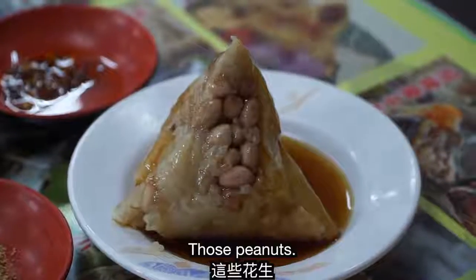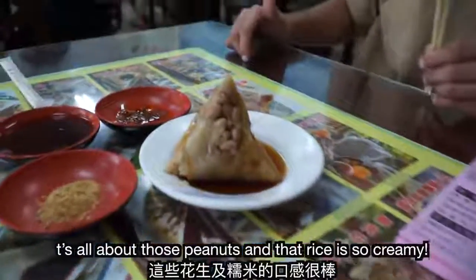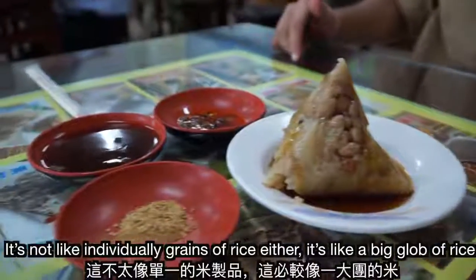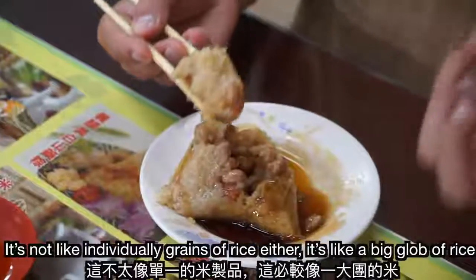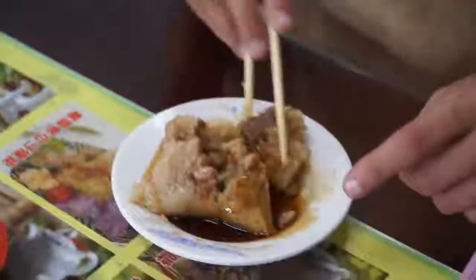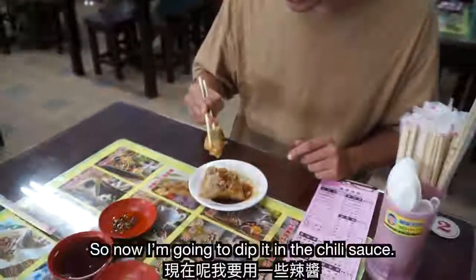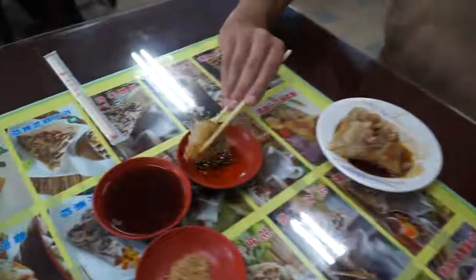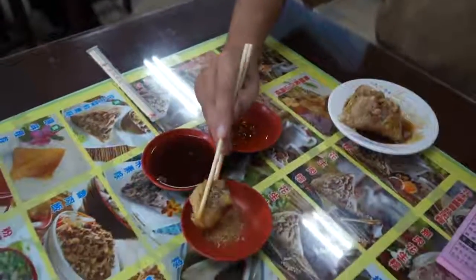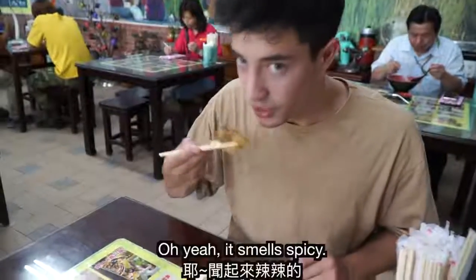Those peanuts. It's all about those peanuts, and this rice is so creamy. It's really, really glutinous, and it's not like individual grains of rice. It's almost like a big blob of rice. And those peanuts are nice and steamed and give it a nice flavor. So now I'm gonna try it out. Dip it in a little bit of this chili sauce here, and then maybe a little bit of peanuts too. Oh yeah, it smells spicy.